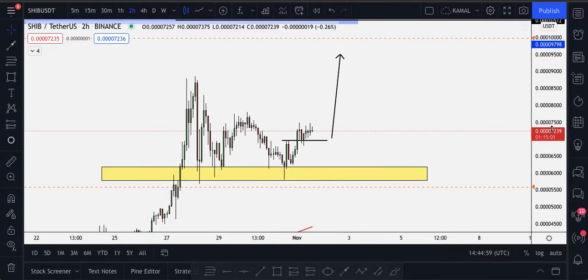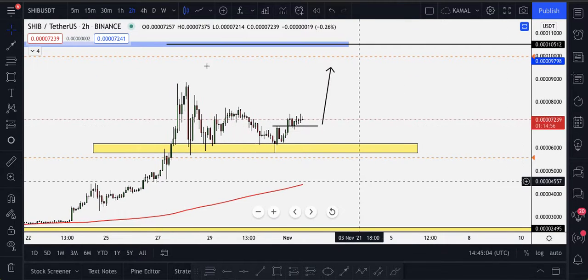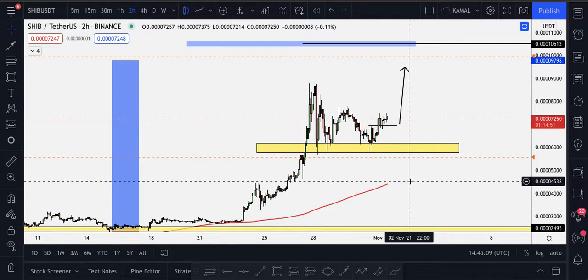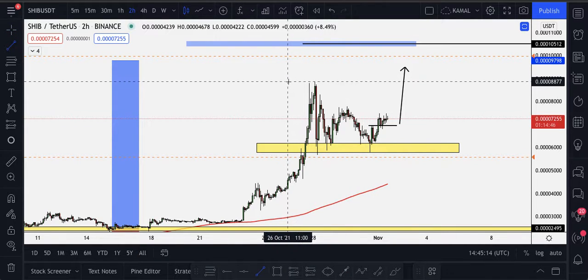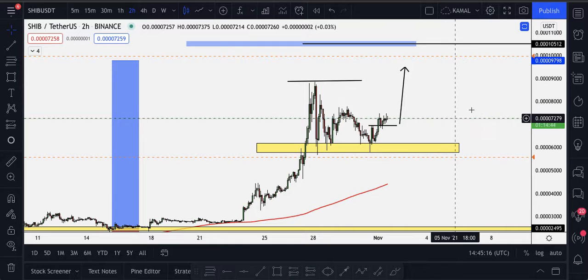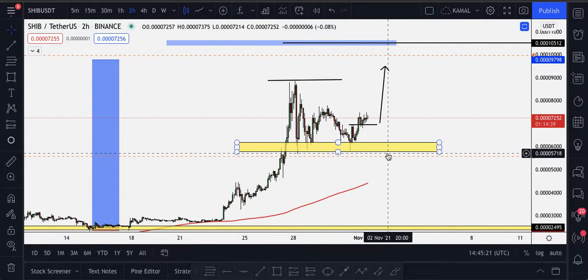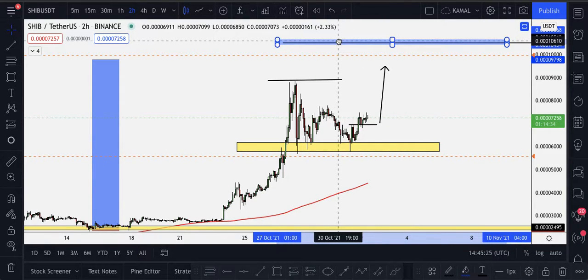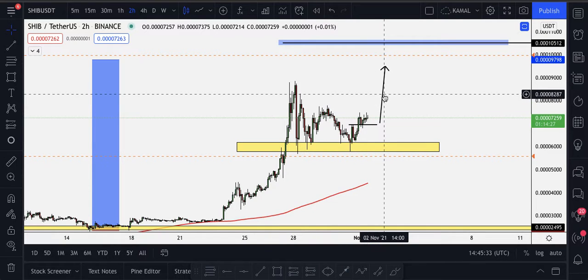And yeah, guys, this is where we're at with Shiba. From where I bought down here, I am up around 4,000%. At one point, I was up 6,000% on my portfolio, but now we are sitting at 4,000%, which is not bad. I'm very happy with my gains. Can't complain with a 4,000% gain on my portfolio from Shiba.